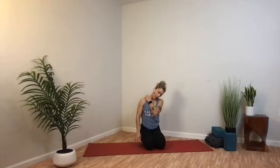Take a couple more and feel free to explore the shape of the muscle, where you're pressing into it, how much you're pressing into it. Noting too that depending on which is your dominant arm, things might feel pretty significantly different from one side to the next. Good, just one more there.